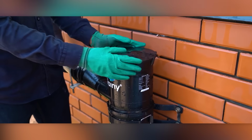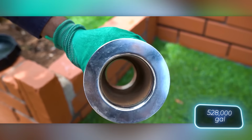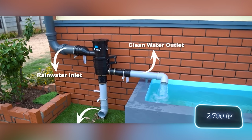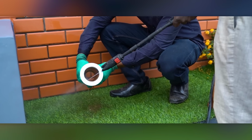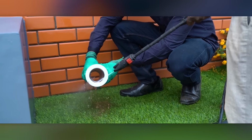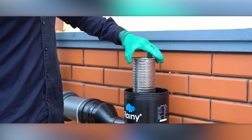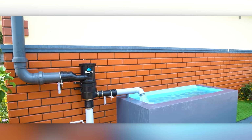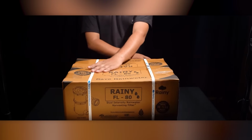With an average annual rainfall of about 800 millimeters, it's feasible to harvest 2 million liters of water from a 250 square meter roof. This approach has several advantages, including reducing stress on wells and the associated water pumping equipment. The purification process through Rainy is so effective that the filtered water is safe to drink. It's no surprise that Rainy systems are shipped to 21 countries.